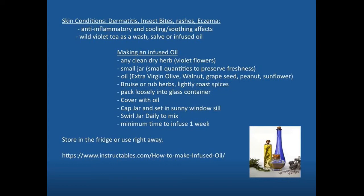And then bruise or rub the herbs. Basically, that allows the contents to be extracted as you infuse them. Or you can lightly roast it if it's a spice you're using. So pack it into the container. You don't want to pack it too tight. You can see the pictures down here are kind of a loose infusion. Cover that with oil. Cap the jar and set it in a sunny window, and then just turn it over and shake it periodically through the course of a week, and then you can start using it.